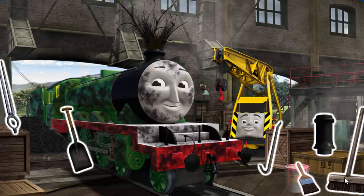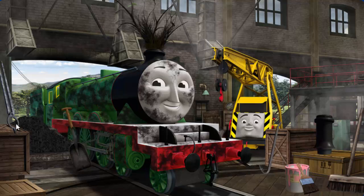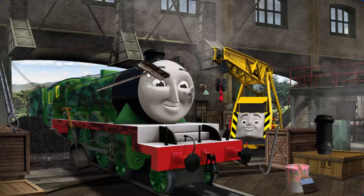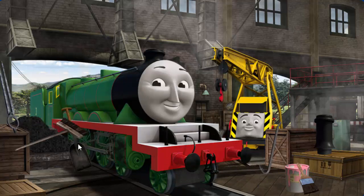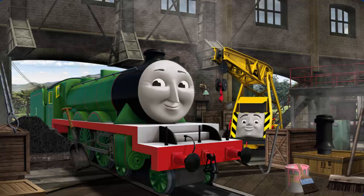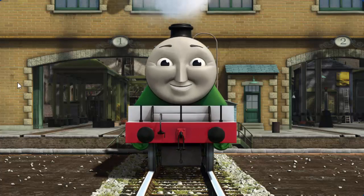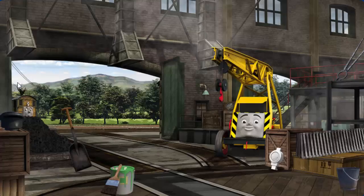Henry is covered with soot and his funnel is clogged with twigs and he needs more coal. Great job, but there's still more to do. Henry is covered with soot and he needs more coal. Great job, but there's still more to do. Henry needs more coal. You fixed it! Henry is ready to be really useful again.